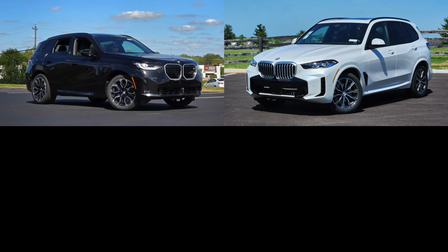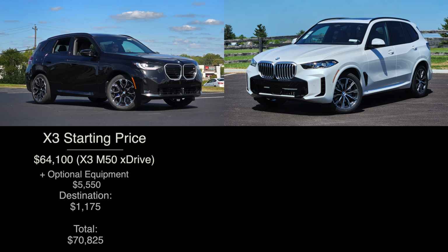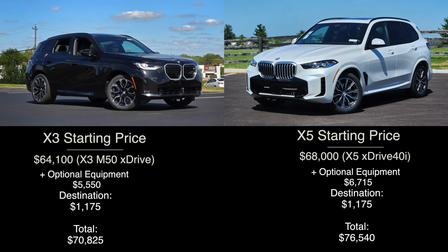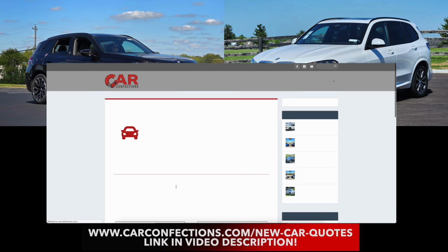Now, even though these two are competing in different segments, it's very easy to get them to overlap on pricing. Beginning with the all-new X3, we have the M50 model, with most of the main options people want. Thankfully, the price doesn't increase much for the new generation, so all in, the total price is $70,825. Moving to the recently refreshed BMW X5, we have the 40i M Sport variant, which comes with the same signature B58 inline-6 as the X3. After adding in equivalent features, that takes us to a total price of $76,540.